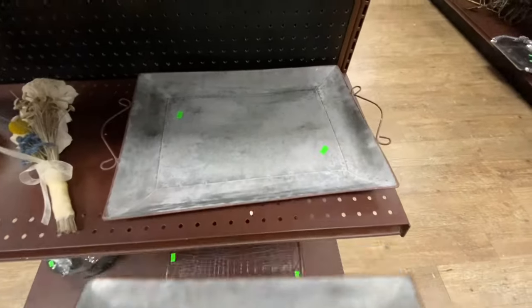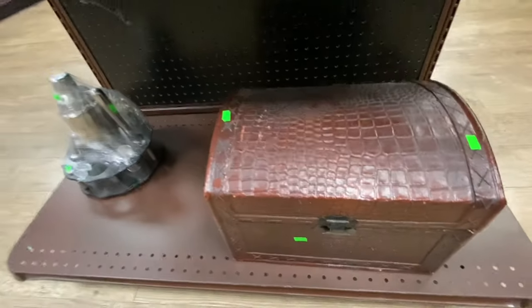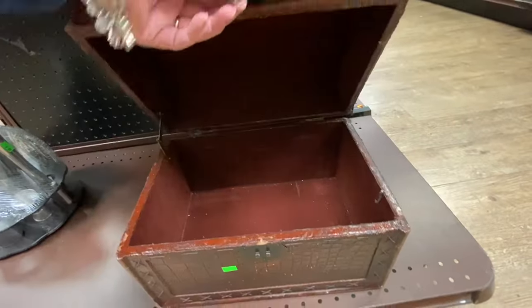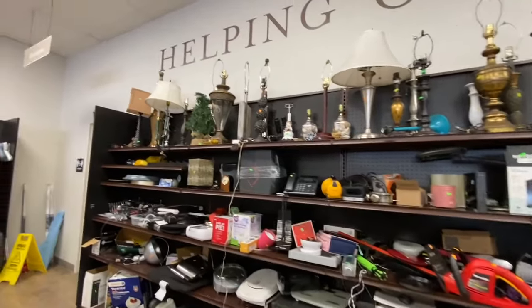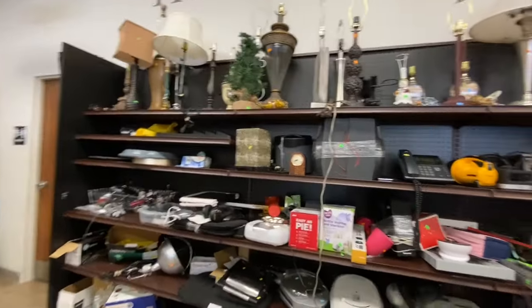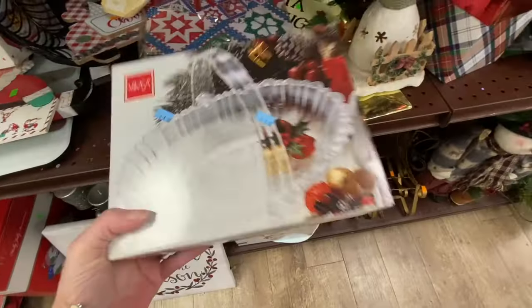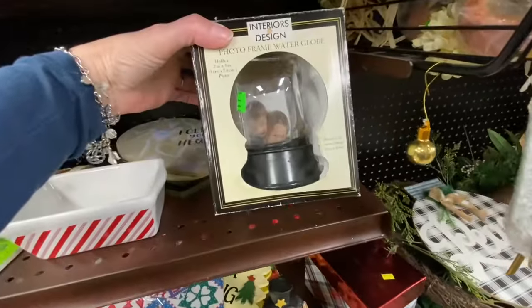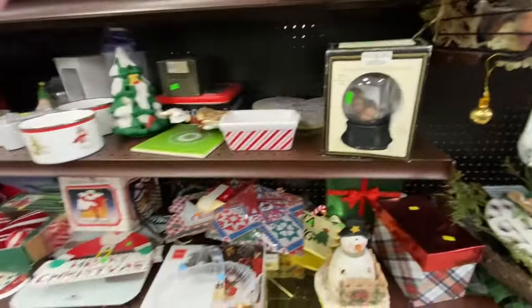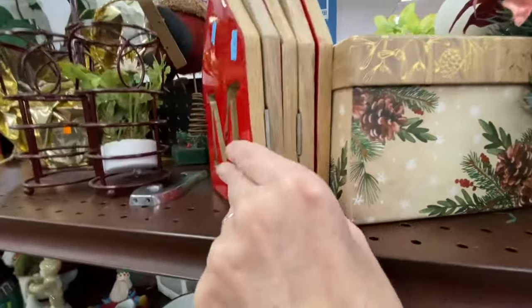Metal decorative trays for $3 and $4. Another little chest for $4. It looks like it's in good condition too. Lamps. I'm not seeing anything I can't live without in the lamp section. There's still a lot of holiday decor. Most of the time, a lot of the stuff ends up over in the Goodwill outlet in the bins.